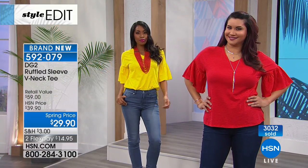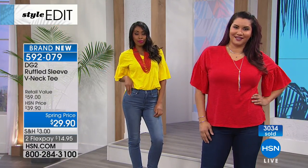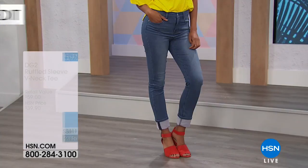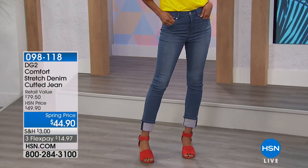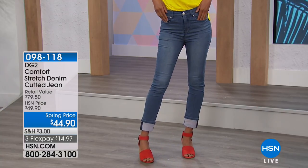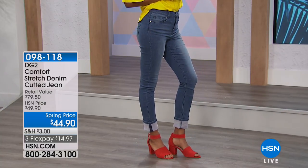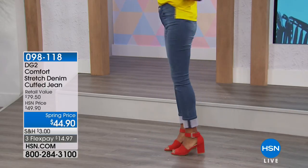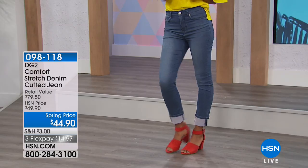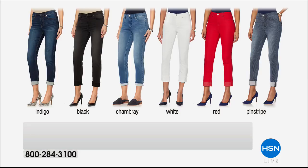All right. I'm going to give you just a little bit of information about the crop jean. This is brand new. Nikita is wearing it. Oh, look, she's got the pinstripe on, which I think is almost gone, actually. We also have the solids. I'm wearing the white version. So cute. $44.90, that is at a spring price, and we have three FlexPays. We have petite, average, tall. We'll show you all the colors.